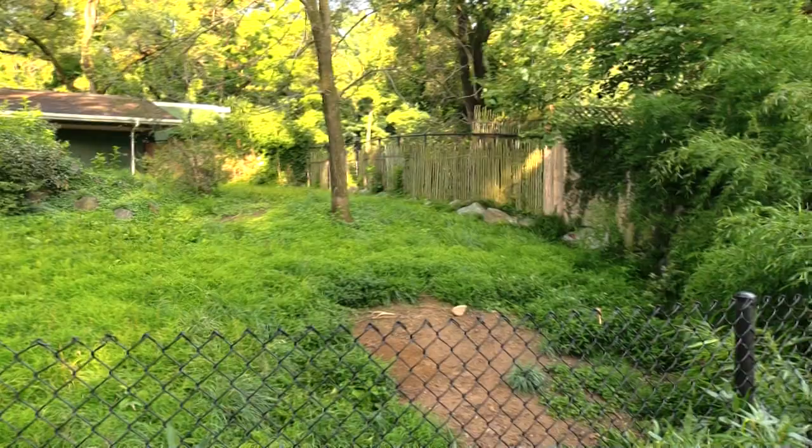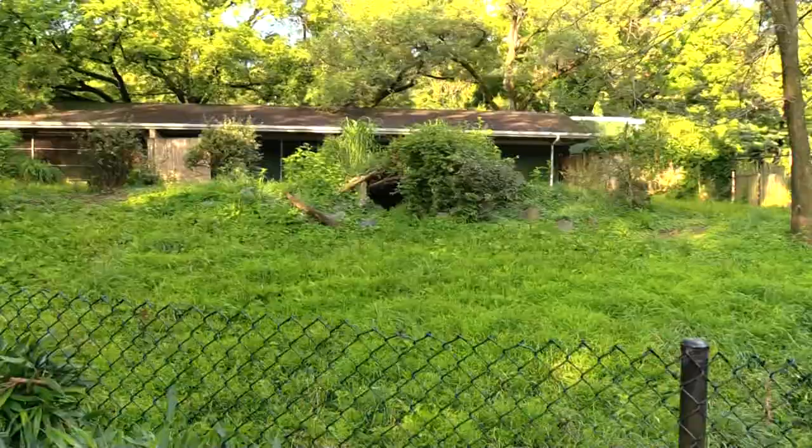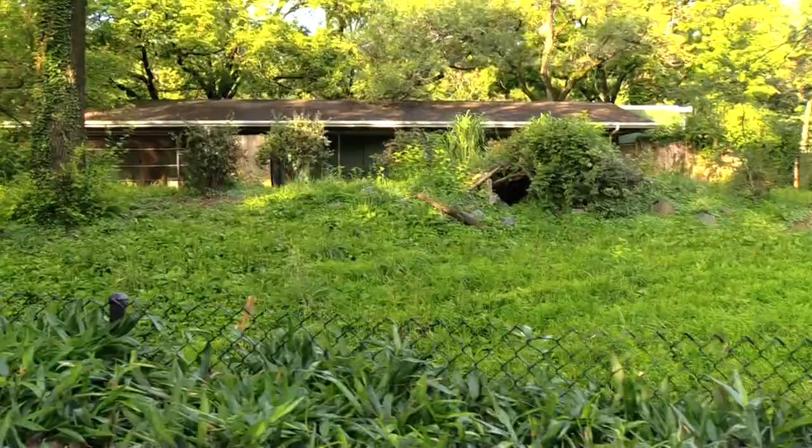This is the maned wolf habitat, and I don't believe the wolfie is out just yet. So this is right along the path to the parking lot, so I will check back a little bit later.